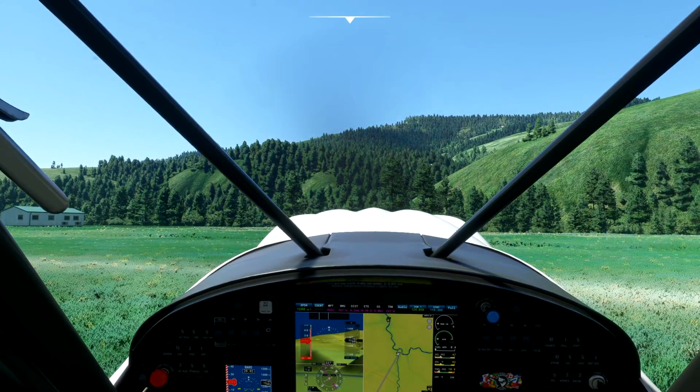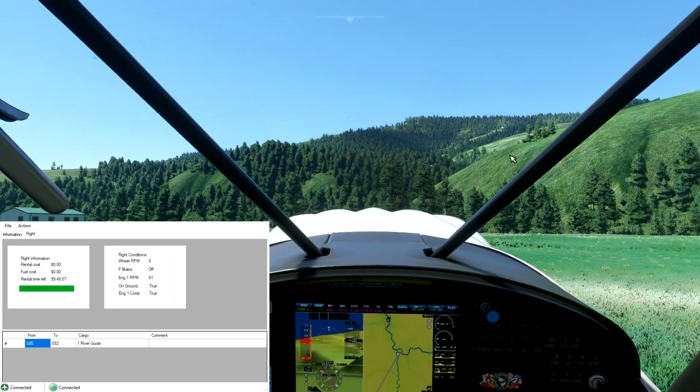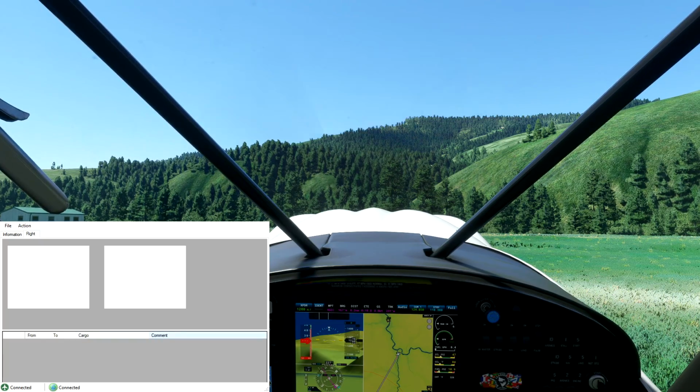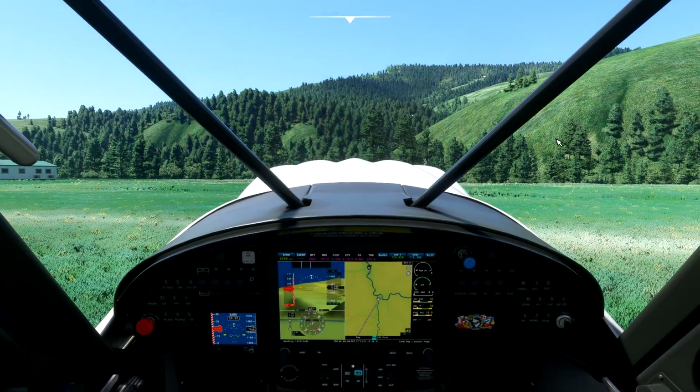Alrighty, let's get the client up real quick. That was a super short flight. And we'll set our parking brake. Flight has been logged. Alright, so our river guide is off. We're going to load up some boat supplies. I'm going to set the plane up for the return flight. Not that we really need to, but it's good practice to go ahead and go through.